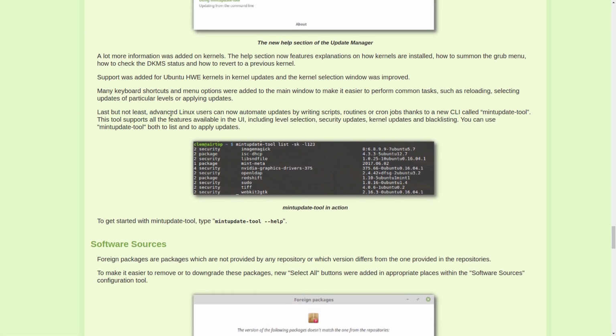Also says down here that advanced Linux users can now automate updates by writing scripts, routines, or cron jobs thanks to a new CLI called MintUpdate-Tool. This tool supports all the features available in the UI, including level selection, security updates, kernel updates, and blacklisting. You can use MintUpdate-Tool both to list and apply updates in the CLI.